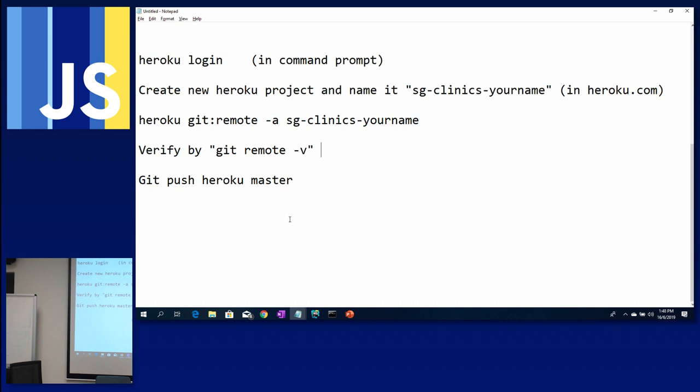Yes, to link your git project with Heroku, that's the step. Git remote attaches this project. Then it attaches your project to Heroku and then now you are pushing the code. Now the code will go there. I think it will take time. Still going on.